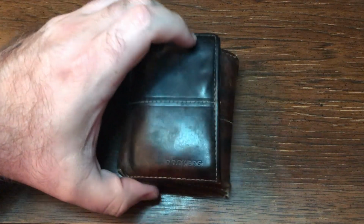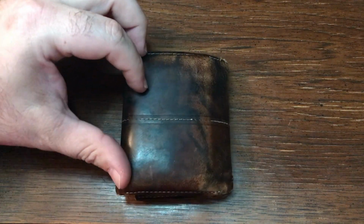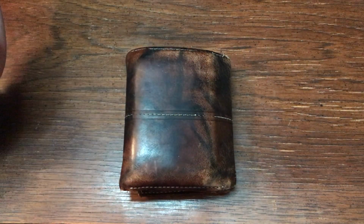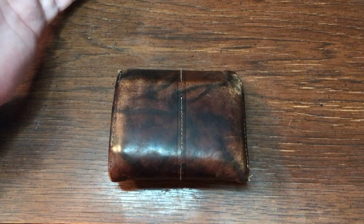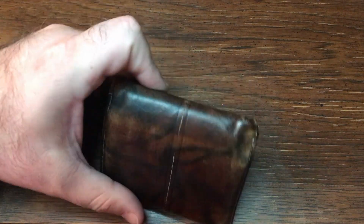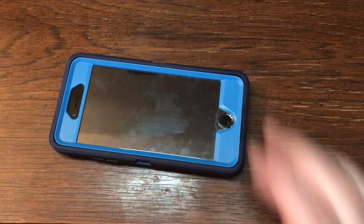My wallet, this is just a Dockers leather wallet that I've had for about 15 or so years, give or take a few, that my mom gave to me for Christmas one year, and it's patinaed really well. It's beefy, it's bulky, it's probably some of your guys' wallet nightmare out there, but for me, it has sentimental value. It's patinaed really well over the years, and I just enjoy it. The leather's so smooth and just has me written all over it, so I carry that in my back left pocket.